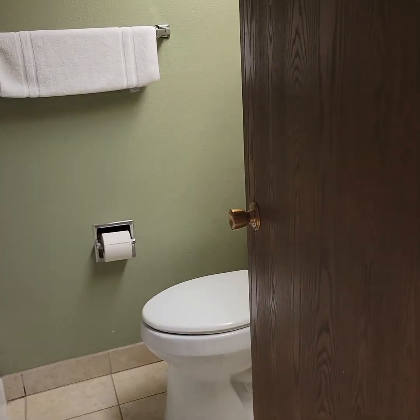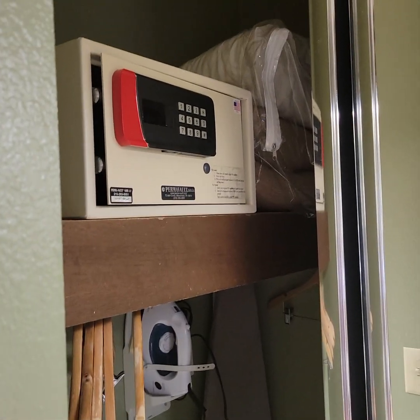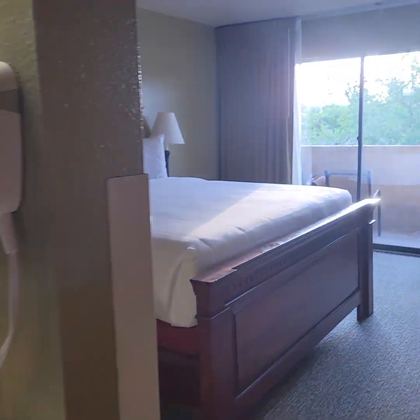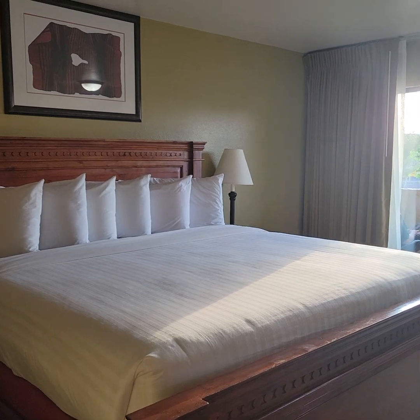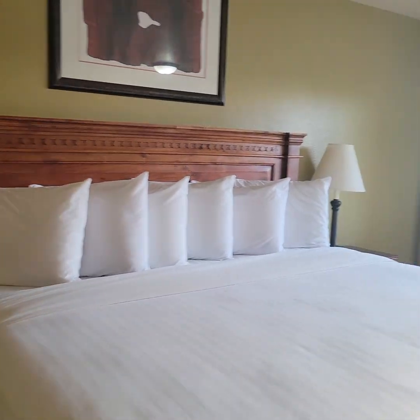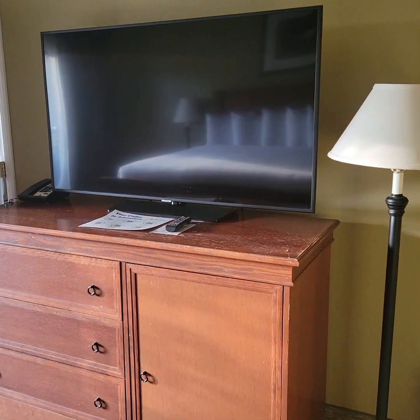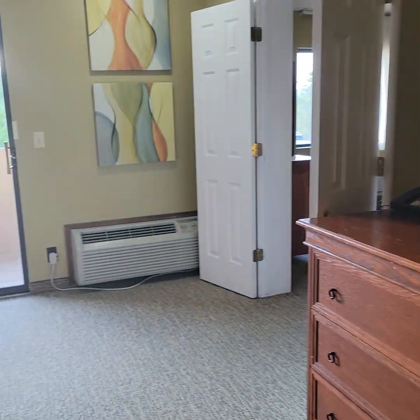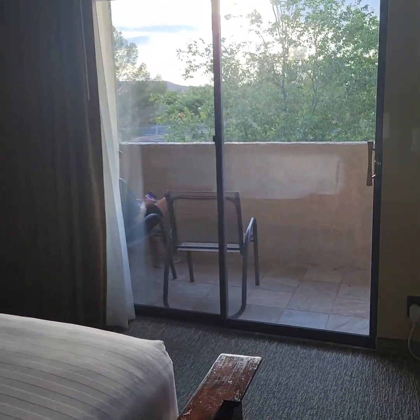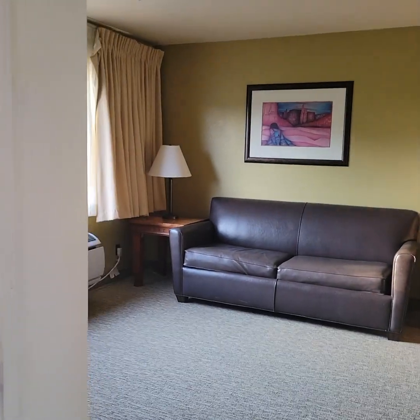The tub and toilet are in a separate room. If I were them, I would flip the bed and the dressers, but maybe there's not quite enough room for a king bed in the other room. I remember staying at this hotel in the 80s, and it's very dated, but they've also done a lot to keep it updated.